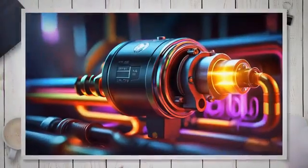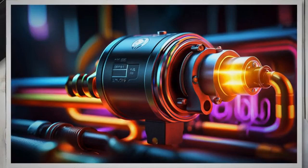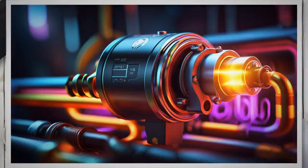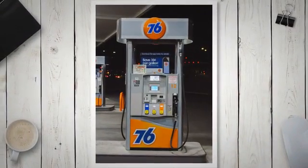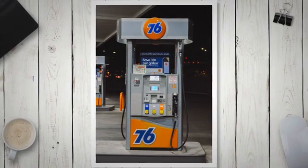A fuel shutoff solenoid is essentially an electromagnetic device employed within internal combustion engines to control the flow of fuel from the fuel pump towards the engine. The precise functionality of these solenoids has had a profound impact on fuel efficiency, engine performance, and thermal management.